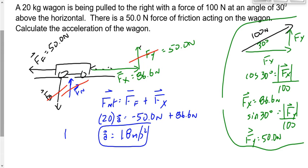So if I pull it with 100 newtons horizontally, is it going to accelerate the same or more? More. But the problem with pulling a wagon 100 newtons horizontally versus 100 newtons at an angle is that you can't really do that, right? Because of our anatomy, we're too tall to do that. If we pull it horizontally, all of our force goes into accelerating it, but we can't pull as strongly if we're pulling it just horizontally.